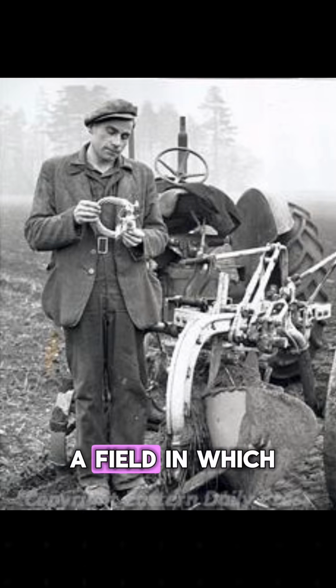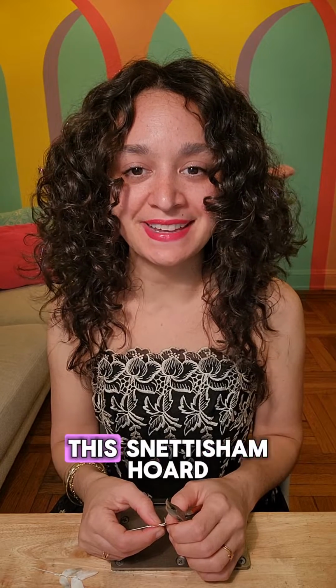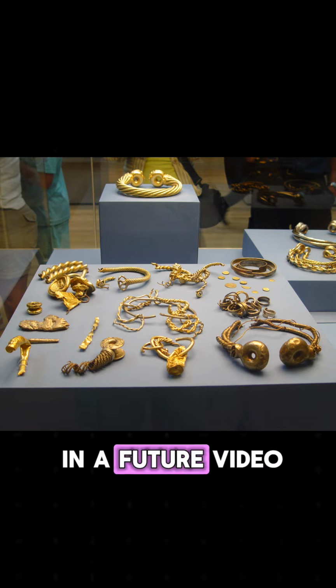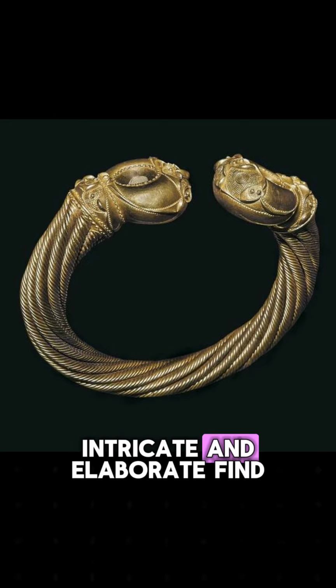It was found in a field in which they later turned up many dozens of additional torques and artifacts in what was called the Snettisham hoard. We'll be revisiting that in a future video because there were some really interesting finds. This, however, was the most beautiful, intricate, and elaborate find.